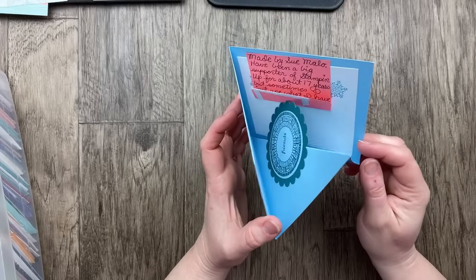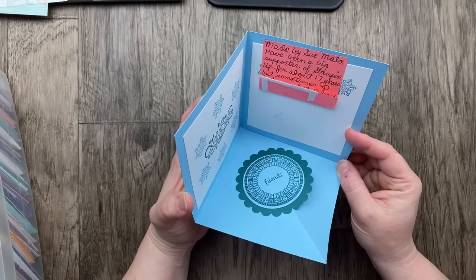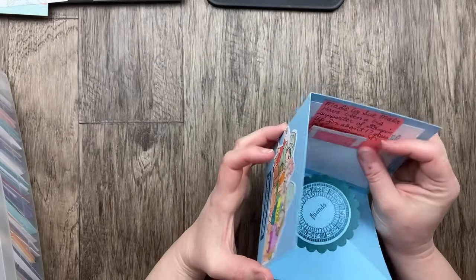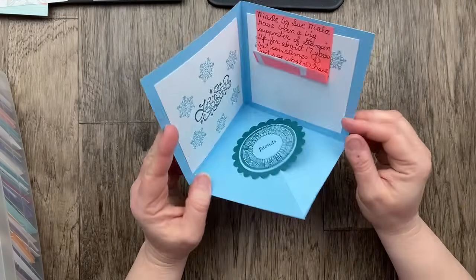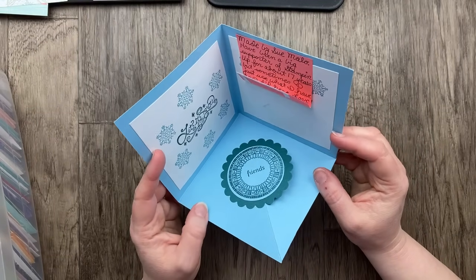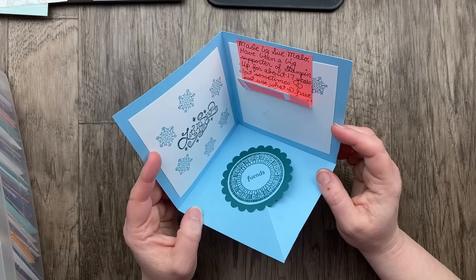This is, I used to call it a corner room card, I think. I don't know if Sue has in her note, I don't think she says what it was called, but a quarter room fold card or something like that. And I do have a tutorial. Mine was a little bit smaller. And so this would be using a 12 by 12 piece of cardstock to cut down.